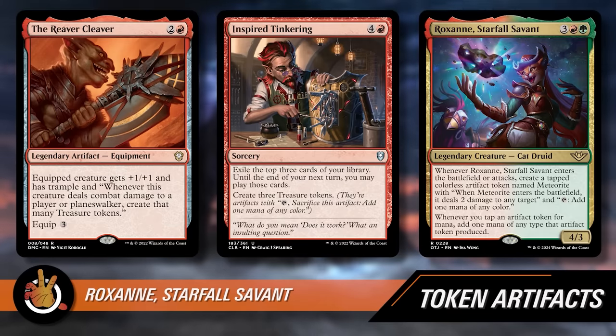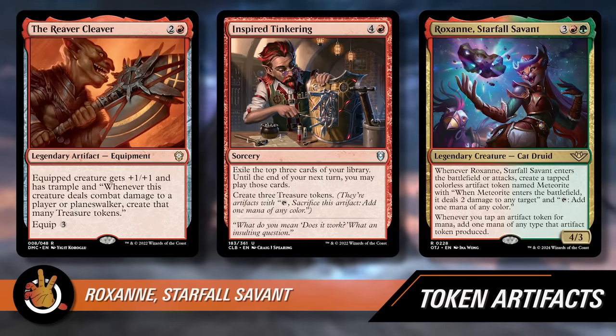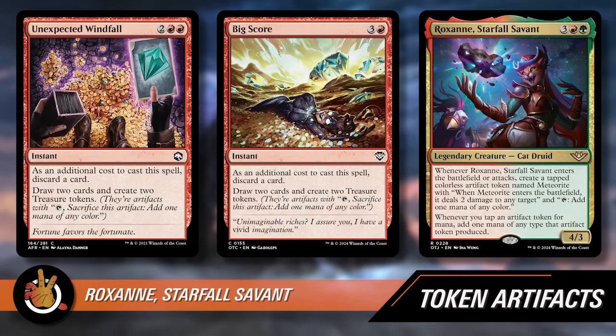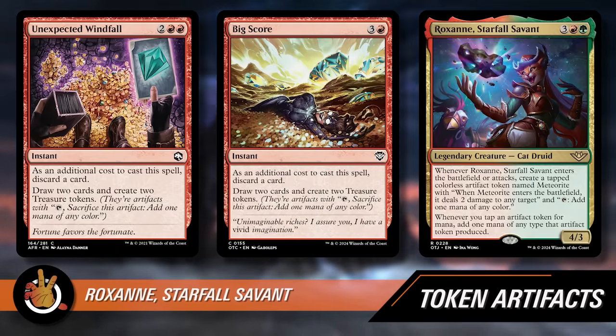Inspired Tinkering is busted with your commander because it impulse draws 3, makes 3 treasures, and those tap for more. So now you are up mana and have impulsed 3 cards until your next turn. Yeah, same goes for Unexpected Windfall and Big Score. Both do the same thing, basically. Completely free. Yeah, completely free.